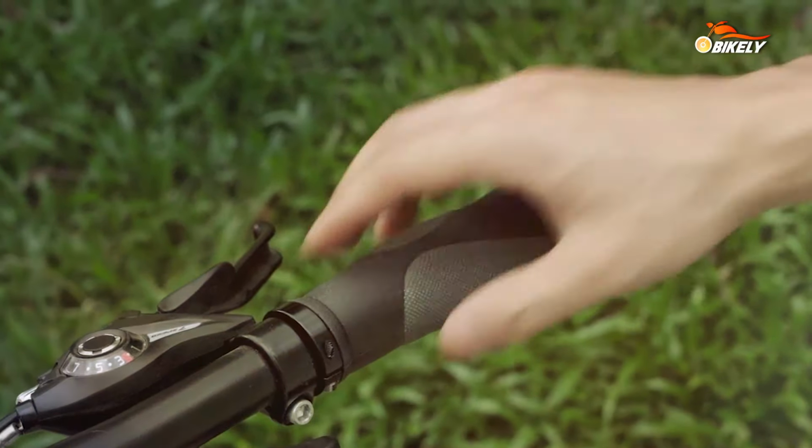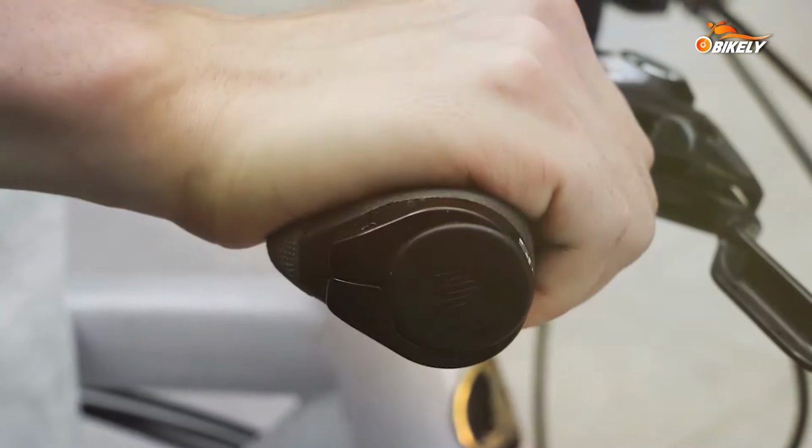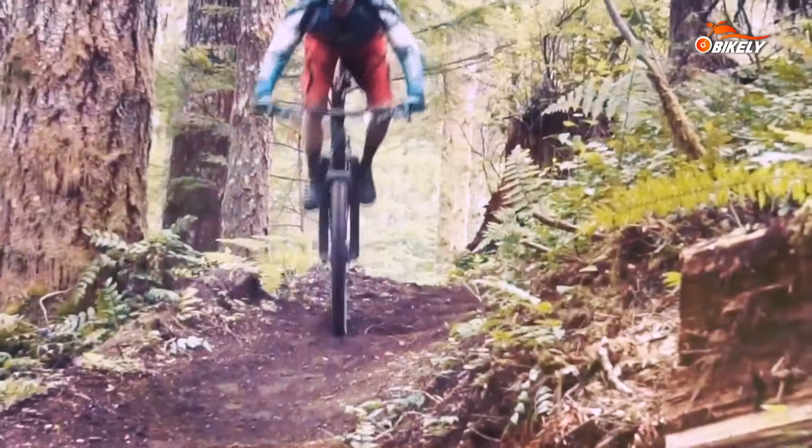Whether you're on a city ride or mountain trail, these grips help you maintain a secure and comfortable hold, because a better grip means better control and more enjoyable rides for everyone. Comfort starts right at your hands.